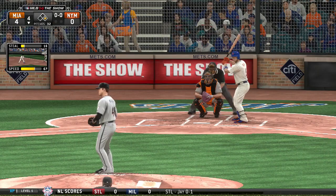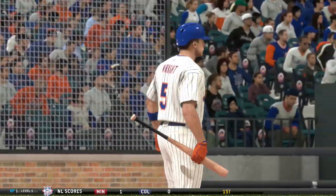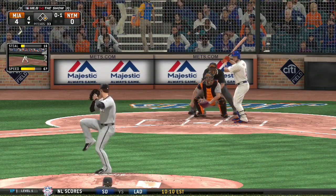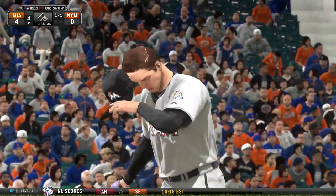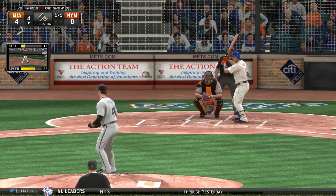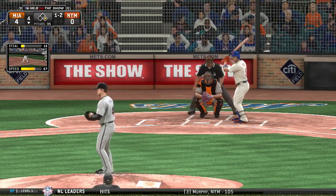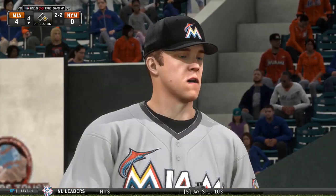First offering on the way. Now a swing by Wright, but he got a little too far in front as this will find the seats down the left field line. Sets the target low here, and it misses 1-1. And this is fouled back and out of play. And a good take there. Close, but it's 2-2.